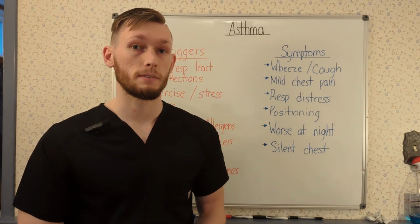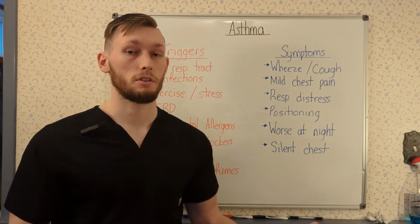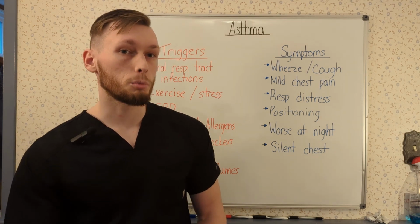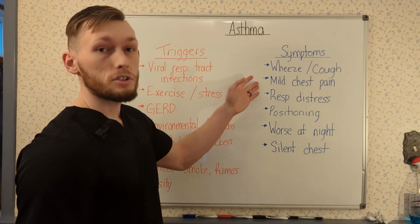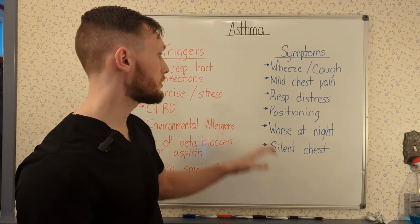The classic symptoms of asthma are going to be that wheezing on the expiration and a cough, okay? The airway is irritated, it's shrunken because of all the inflammation and mucus production. So of course we're going to see the wheezing, and that irritation will produce a cough reflex as the body tries to clear whatever is causing the irritant. Mild chest pain, especially after all that coughing. That one, sometimes you see it, sometimes you don't, but you could have that there.